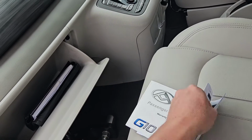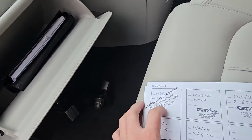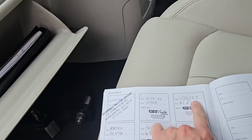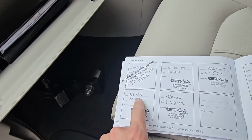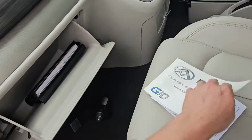So like I said, full service history from down in Bundaberg. First service 2022 at 5,000 kilometers. Second service 2022, about in August, at 10,000. 2023 at 21. 2023 at 32. And then 2023 at 43 as well. So literally full service history all through Bundaberg down there. So a single private owner down there as well.